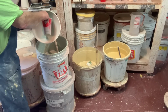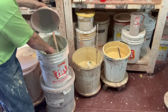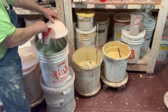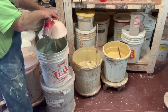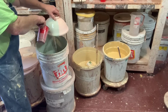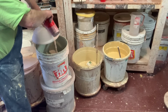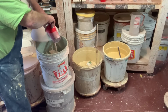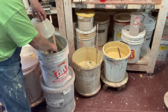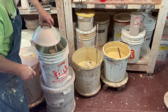Same again. And then where I've got that on the outside, I'm just going to do the same. Turn it around, try and do the opposite. See, I haven't used up this carton of glaze, and this is about a pint. So you can just do that, and you only had a pint of glaze to do it with.